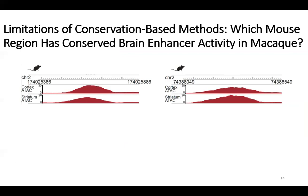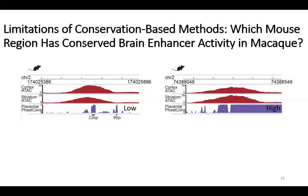So here we profiled ATAC-seq in two different brain regions, the motor cortex and the striatum. You can see that both of these regions in the mouse have strong ATAC-seq signals. When we look at nucleotide level conservation scores, you can see that this first region generally has low conservation scores. So this nucleotide level conservation scoring method is called phastCons. It outputs a probability that a region is conserved, so it's a number between 0 and 1. You can see that in almost every one of these 500 base pairs, the phastCons score is much closer to 0 than it is to 1. In contrast, in this region, you can see that most positions have very high phastCons scores.